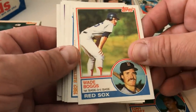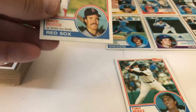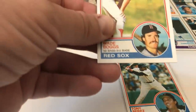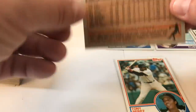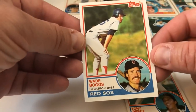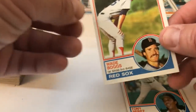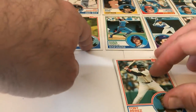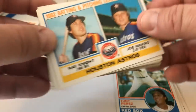Wade Boggs! Here we go! Got the hit bell next to me! That's where everything is! All right, look at that. Wade Boggs, our first one. Boggsy. Look at that. Center looks to be pretty good. Maybe like 60-40 on the front. Top to bottom, about the same maybe. The backs, about the same. Still awesome, though. There you go. Wade Boggs. Beautiful. I love it. We got it. Okay, let's keep going.